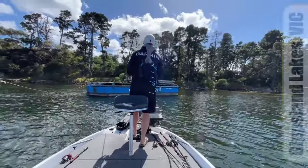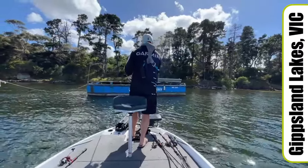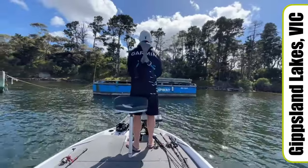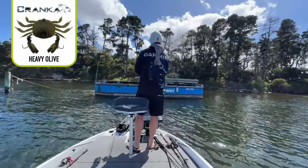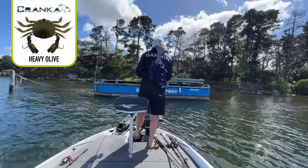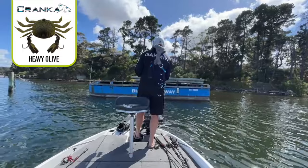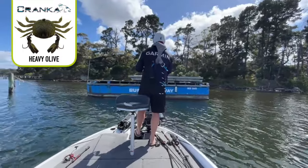So we'll take you through some of the baits, some of the catches, and maybe there are some hints in here for you to catch more fish in your part of the world. Now, let's start off with the crowd favourite, Cranker's Heavy Olive Cranker Crab. Normally gets bitten on the drop, and I've fished a lot of it this year on straight through fluorocarbon, either 3 or 4 pound.